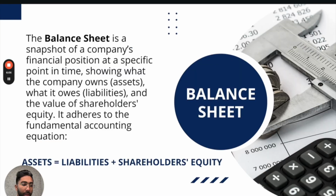So next up is the balance sheet. The balance sheet is a basic snapshot of a company's financial position at a specific point in time, showing what the company owns, so its assets, what it owes, liabilities, and the value of shareholders' equity. Here's the fundamental accounting equation.